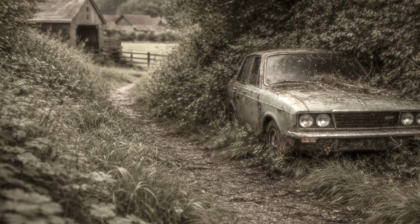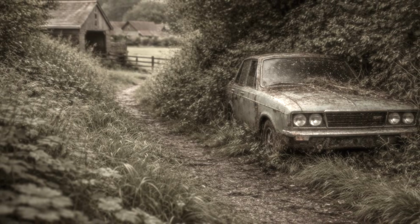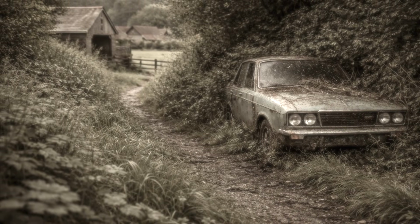This isn't about a rare sports car. It's about an ordinary car that refused to disappear. And what happened next is something that Hunters were not meant to be.